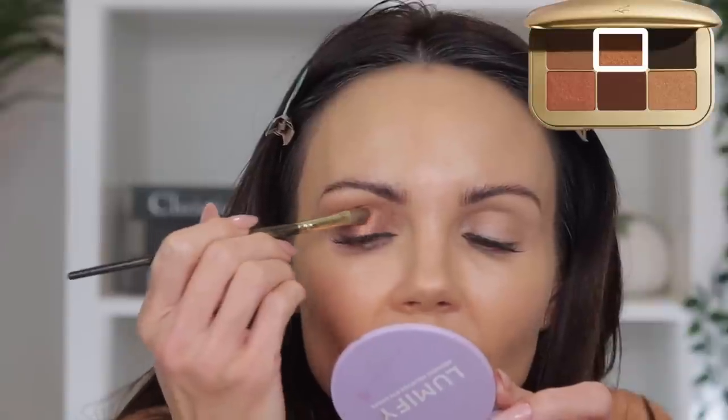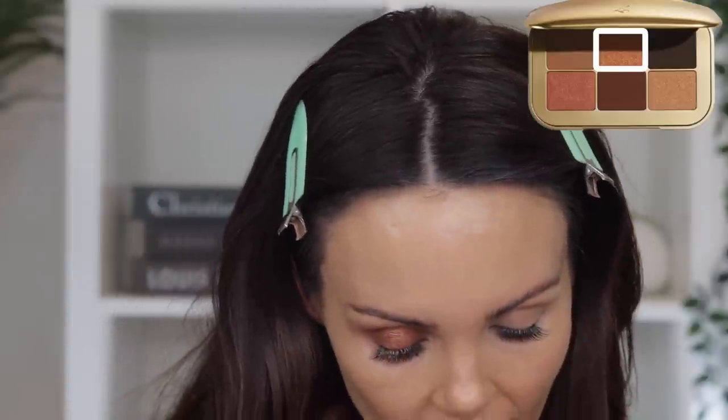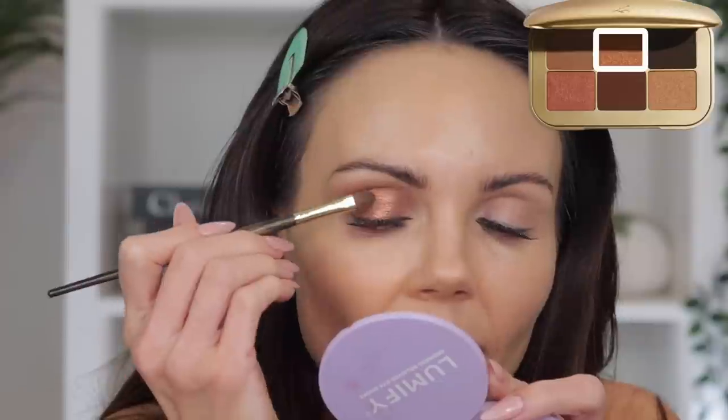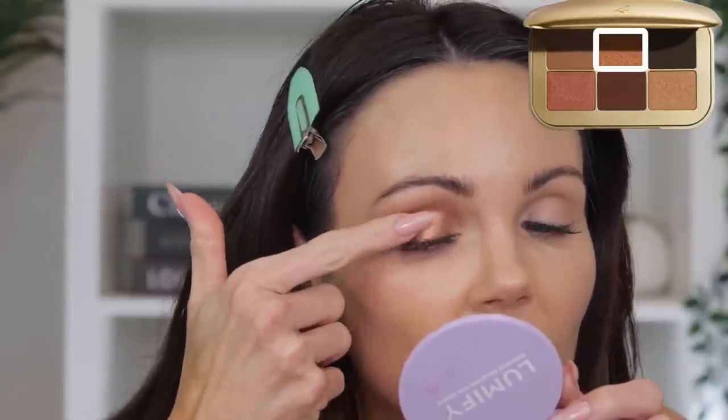I would say that this shade, just based on applying it, is very similar to a Natasha Denona metallic. It's kind of similar to some of the metallics that we have in the bronze palette from Natasha Denona, but it doesn't have any fallout. I mean, it doesn't really have that much chunk to it, just like my experience with the Sorcery palette. So now I want to go into this top coat shade.